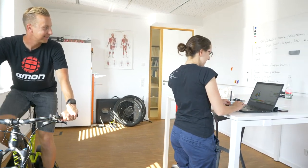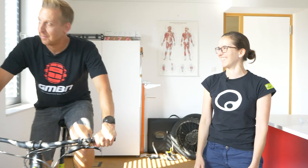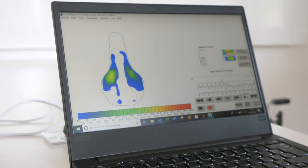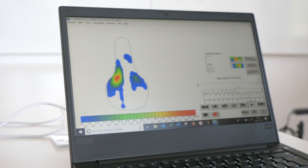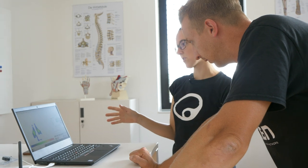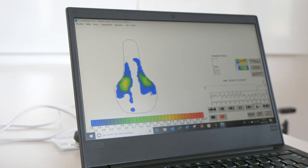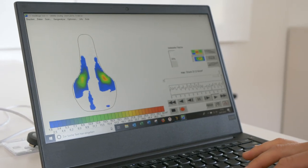Just keep on pedaling and try to act as if you were outside. I'm outside in the hills. Okay, shall we take a look here? What we have now, we can watch the video in real time. And you can see that the pressure is moving from one side to the other and a bit forward and backward. So you're always moving a bit on the bike, and the pressure is moving from one side to the other as you're pedaling.